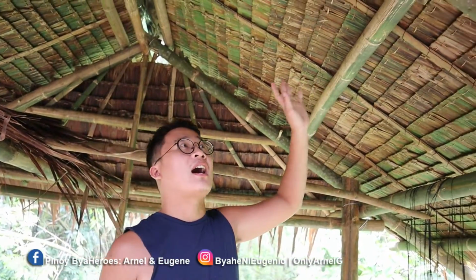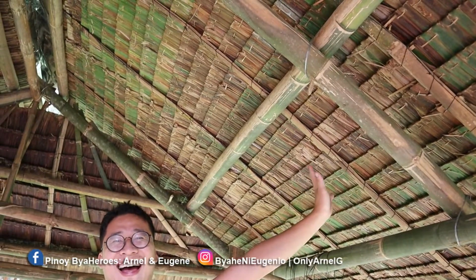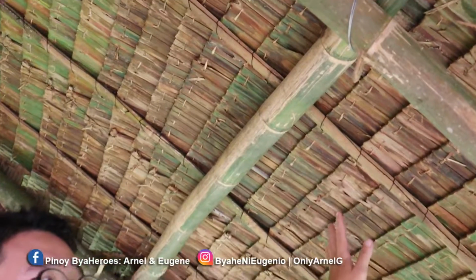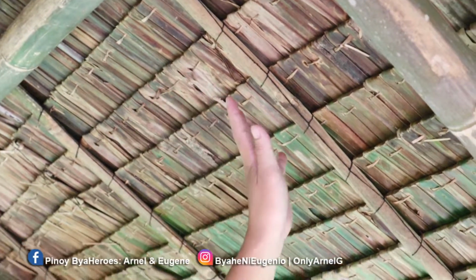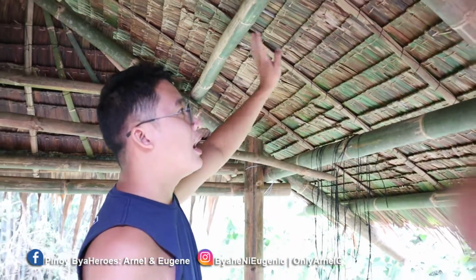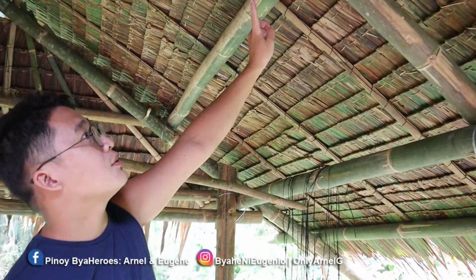Alright, so guys, let's start with the roofing. So as you can see, it's fully done na yung atip, yung roof ng aming Bahay Kubo. As you can see, we use nipa. Actually, yung karpentero asked us if we want to use yung GI sheet or nipa. So we wanted to use nipa because we want yung vibe is parang Bahay Kubo talaga. So pulido ang kanilang paggawa guys. As you can see, tinahi talaga nila ito, oh.